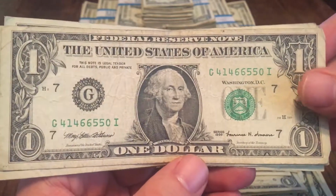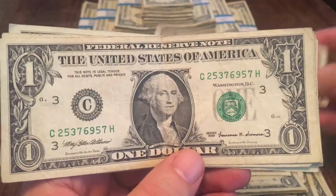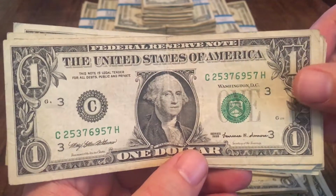Now we get to the older bills that I found this week. Older bills, this one is 1999. Most of the older bills that I found this time were from 1999. Another one here from 99.